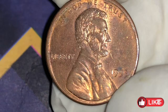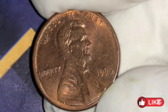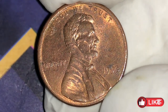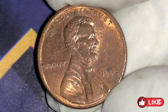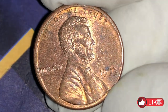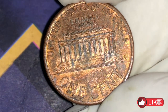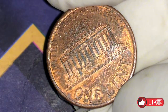What makes a coin worthy of such high grades? It comes down to sharpness of strike, the clarity of Lincoln's facial details, the luster of the surfaces, and the absence of marks or imperfections. In the world of modern coins, especially post-1980s issues, achieving a grade like MS68 or higher is extremely difficult. Only a tiny fraction of coins ever reach that level, and when they do, collectors are willing to pay top dollar. And that's exactly what happened with the 1993 Lincoln penny.